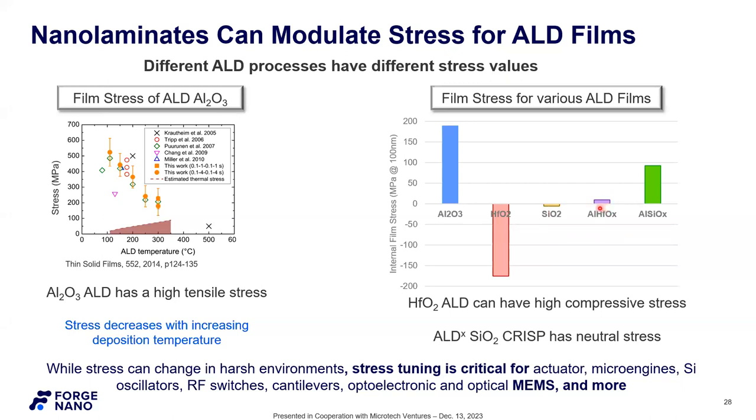Let's say, okay, but my application actually wants just a little bit of stress. Well, now let's do a 50-50 mixture of alumina and silica. So now you have roughly 100 megapascals of stress. So this is an area where MEMS and ALD actually fit quite well together. But I think, because of the lack of awareness of what ALD can offer, especially when it comes to nanolaminates, it hasn't really been utilized. So this is an area where we're really looking to collaborate with device manufacturers to actually see how this type of strategy works on devices.